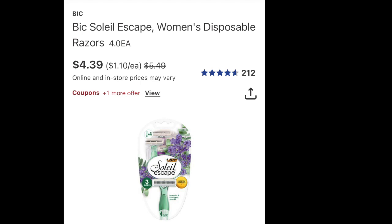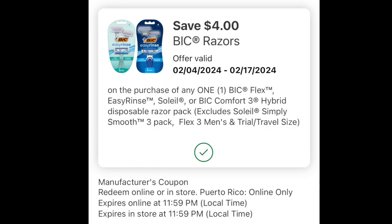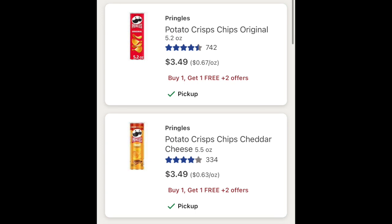Okay, so deal number one, this guy, I totally forgot to mention him yesterday. It is the Bic Soleil Escape Razor for $4.39. So a little bit of savings right there, but we have this $4 digital that is attaching to said product, making it 39 cents. So throwing it into a curbside basket, I mean, hello.